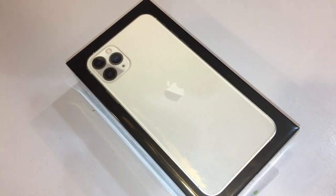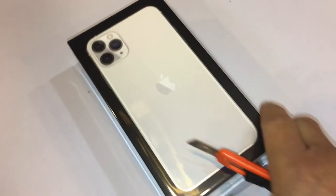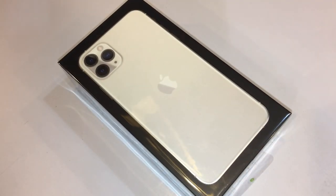This came in yesterday. It's really bizarre. I'm even lost for words on how fast I got this.